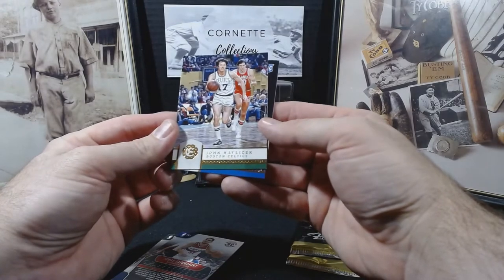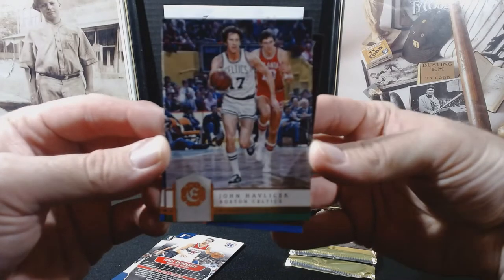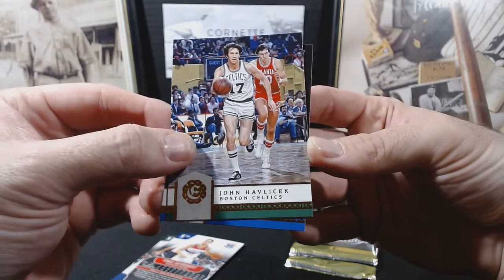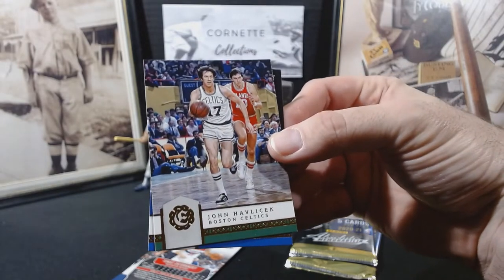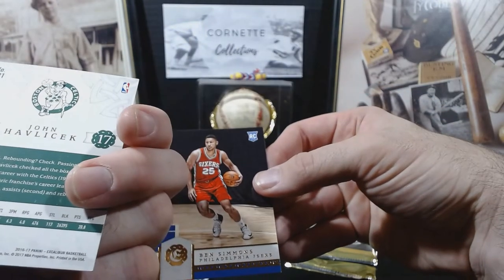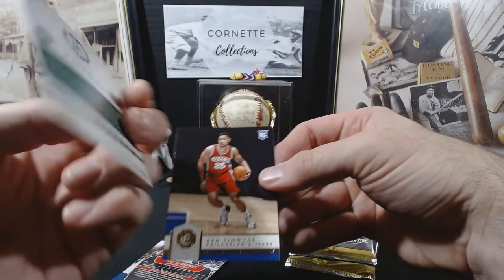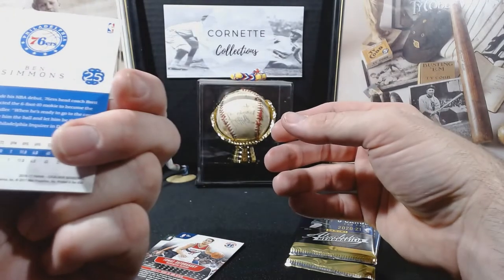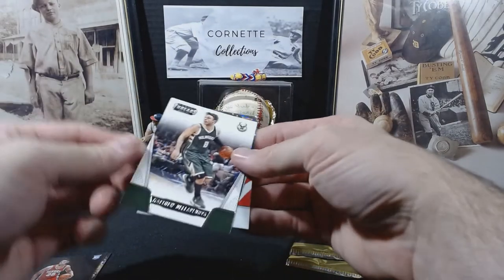All right, first one is John... let me get that a little closer. Come on, focus. There you go. John Havlicek. Sorry, I know he's a classic player. I don't know how to pronounce his name, but it's kind of cool there's an Atlanta player behind him. This was 2016-17. I have a Ben Simmons rookie card. I think these are Chronicle. No, Excalibur. Those are Excalibur designs, so that's kind of cool.